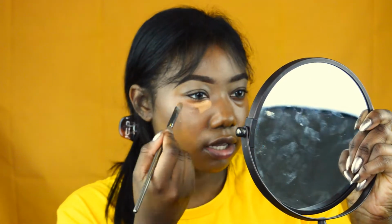Next thing I'm going to do is my highlighter under my eyes. And for this, I like to use my LA Girl concealer, the same exact concealer that I used for my eyebrows. Alright, so I'm going to place it on my face first, and then I'm going to blend it out.